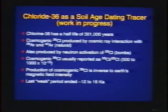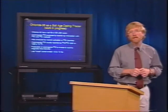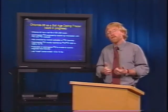Okay, so we live under a rain of chlorine 36. It's always produced in the atmosphere and essentially rains out. The argon gets converted to a solid phase. And it's also produced by neutron activation, and that's basically with bombs, okay, nuclear bombs. So we have a constant source, relatively so, and then we have this interesting or bizarre source that occurred during nuclear testing days.